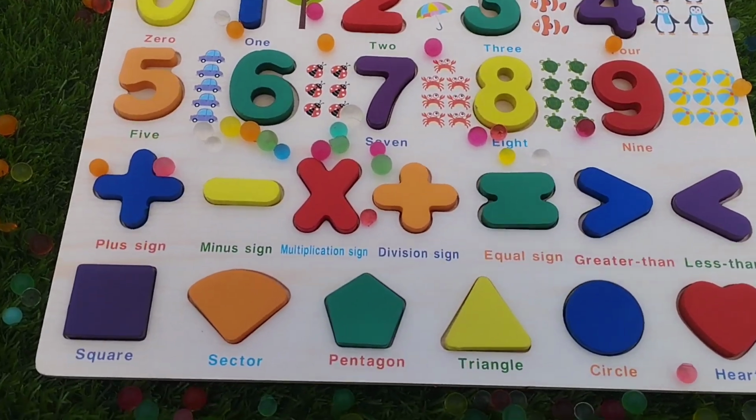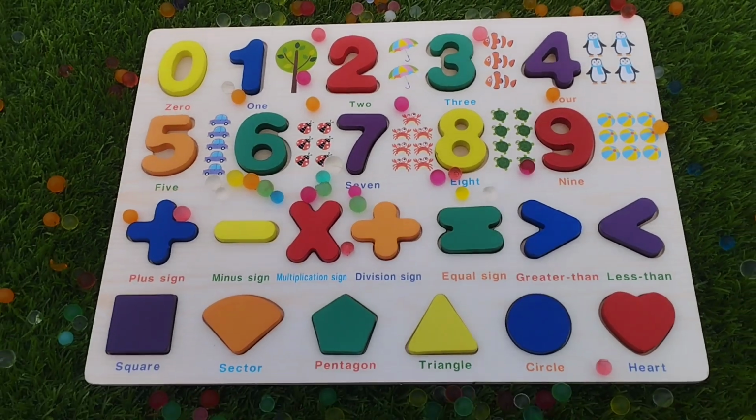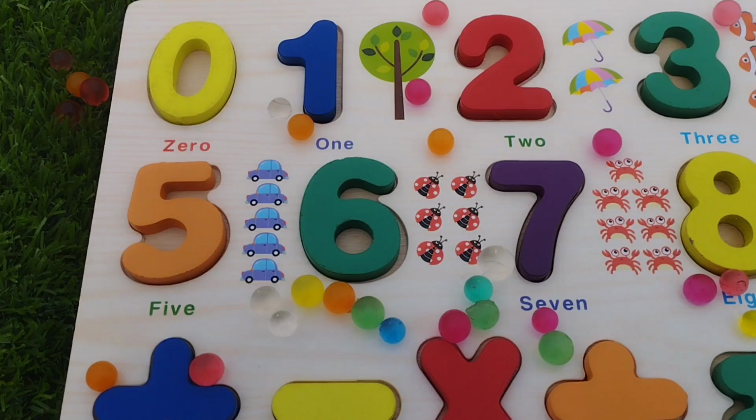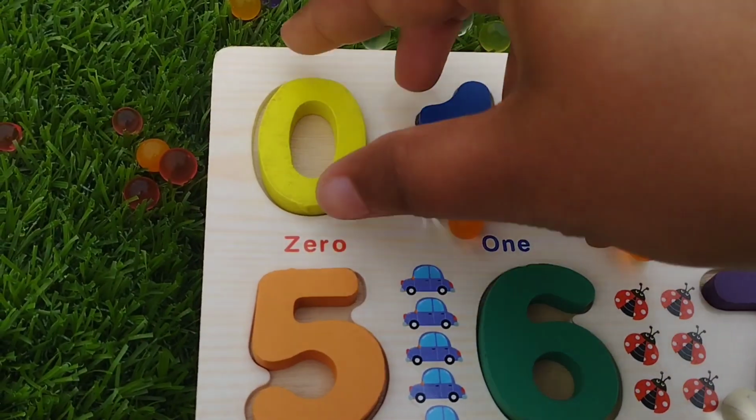Today we have a wooden number puzzle. We have wooden numbers and some wooden shapes. Let's learn their names one by one. Are you ready, kids? Let's start.